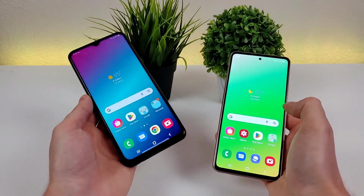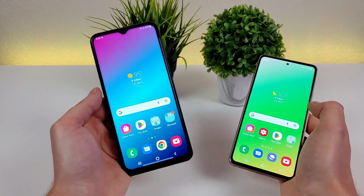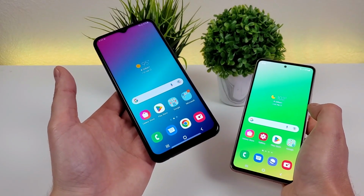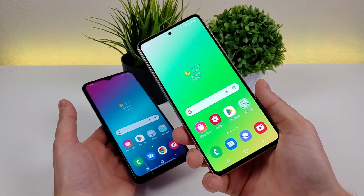Now to see a variety of different photo and video samples from these devices, definitely take a look at the individual reviews for both. And another big difference too with these phones is that with the A23 5G, video recording is limited at just 1080p, whereas the A53 5G does support 4K video recording for both the front and rear cameras.